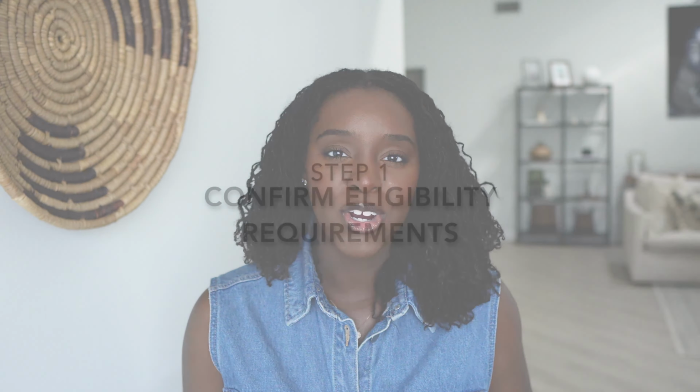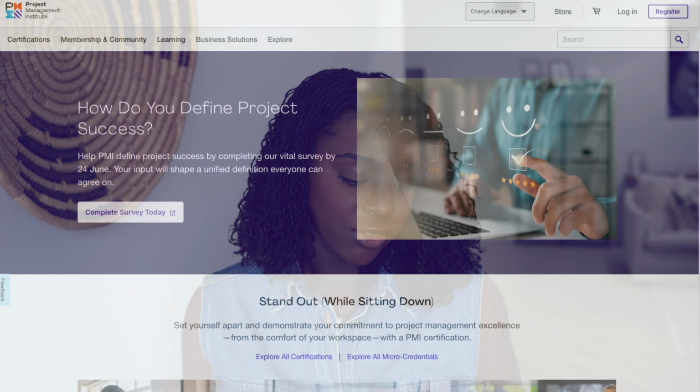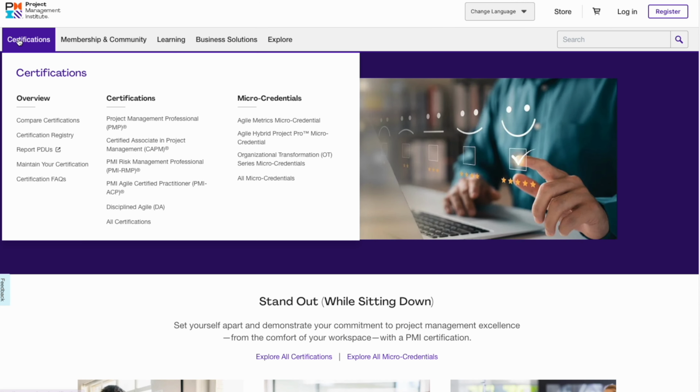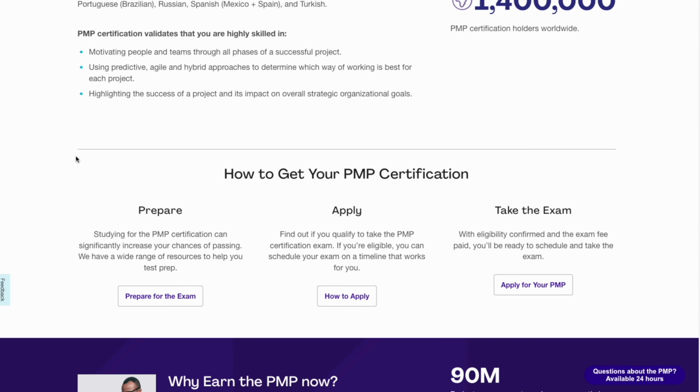To start off, we're first going to have to talk about the eligibility requirements. Before you can even sit for the exam, you do have to meet certain requirements. Depending on when you're watching this, the eligibility requirements might be different. So for safekeeping, make sure you go to pmi.org to check out what the requirements are at the time that you're watching this video. You can find the eligibility requirements at pmi.org. Then you click on certifications, go to PMP, and then scroll down to Am I Eligible?